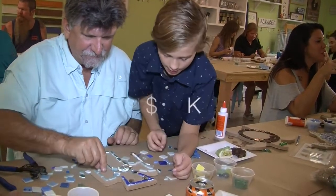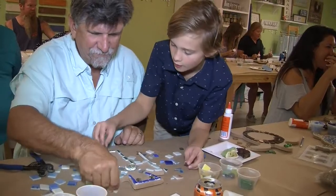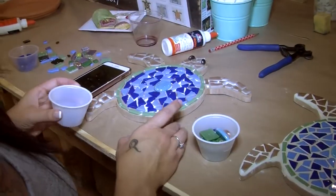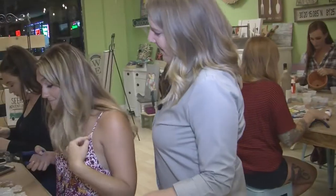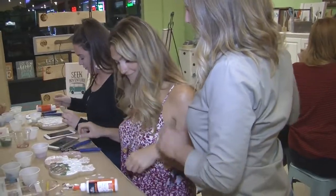Our prices start at $18 for the kids and $30 for the adults. We do recommend ages 8 and up for our mosaic classes. Once you decide on a project, you may register for one of our public classes under our Book Now tab. If you've signed up for a private party, simply email us on our contact page.